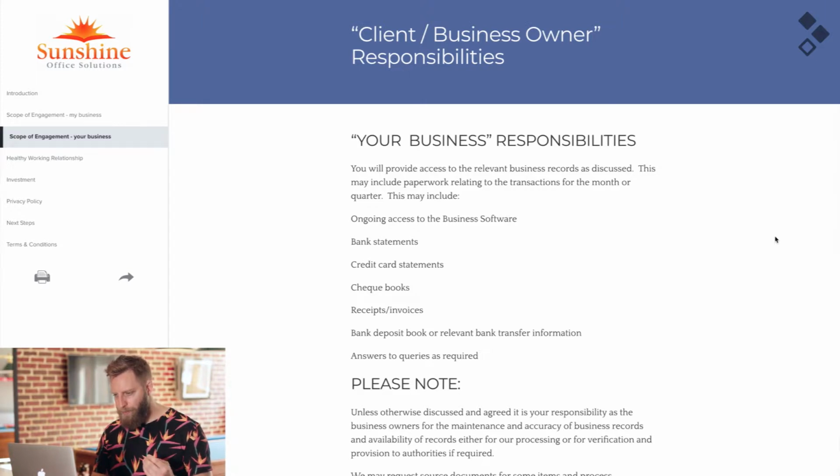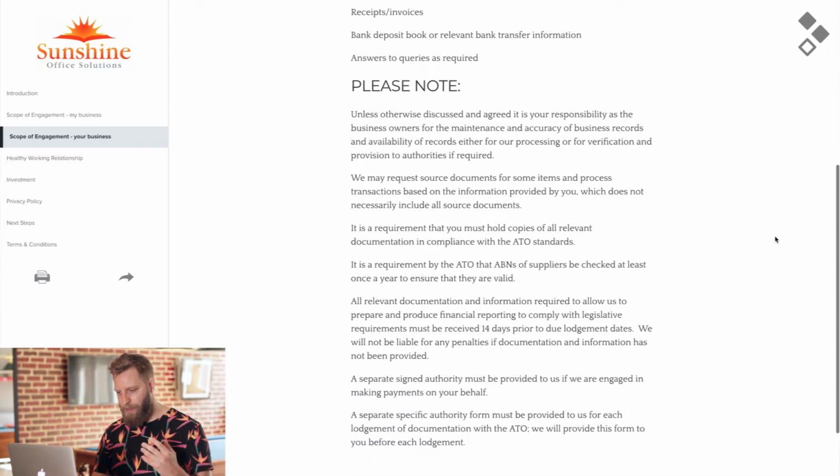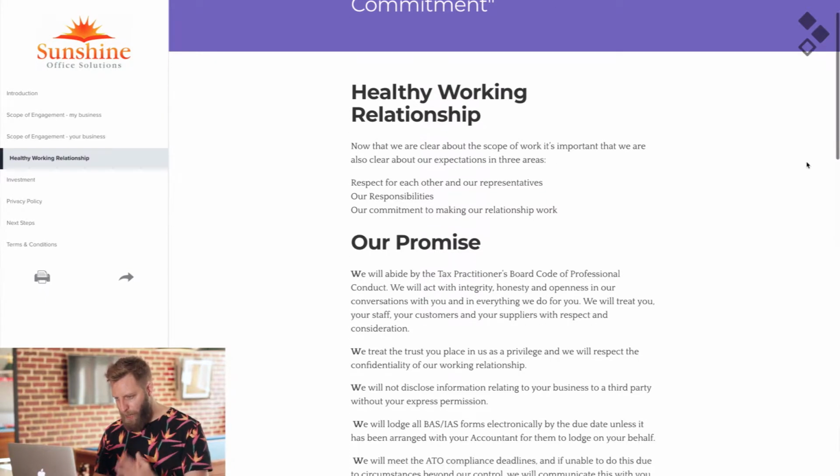So my issue with this page is that there's an awful lot that's on this page. It's bookkeeping services. So really, it should just be a case of, drop a bag of receipts off at my door and let me get on with it. It's bookkeeping. What else do we need to do? But there seems to be an awful lot of information here. In fact, there's more stuff on what the client needs to do than the other side. And then we move on to the next page, which is our promise and commitment.